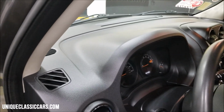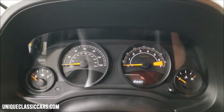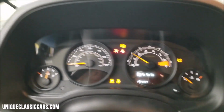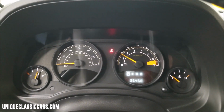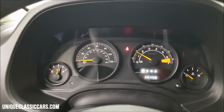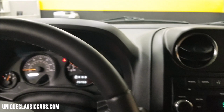Let's go ahead and start this up so you can hear it run. Let's check out the dash. There's your exact miles, 26,458, I believe it was. And then, of course, you can see that there is no warning indicators, check engine lights, anything like that. Just a seatbelt light, since I don't have that on.